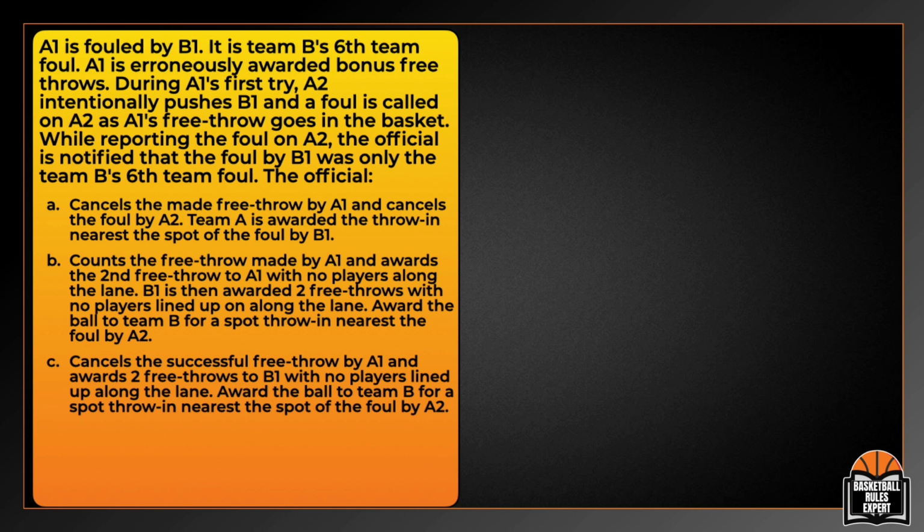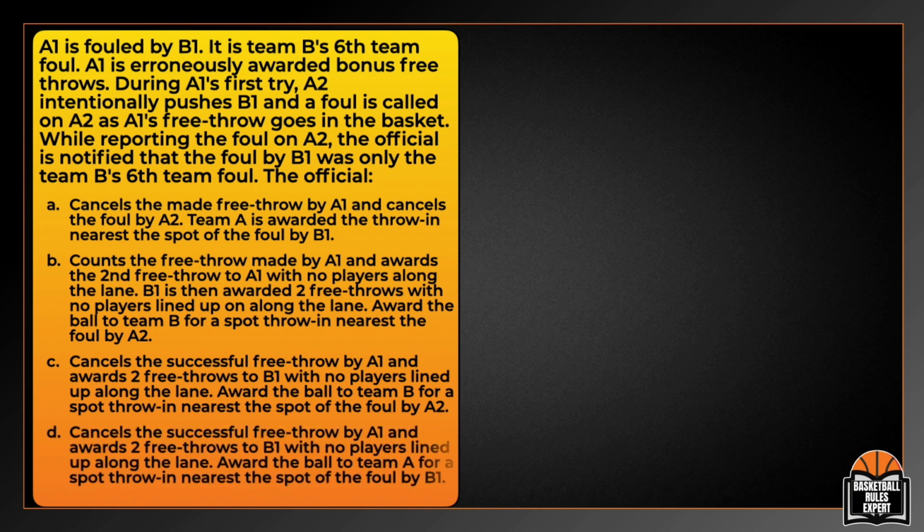C: The official cancels the successful free throw by A1 and awards 2 free throws to B1 with no players lined up, and then awards the ball to Team B for a spot throw-in nearest the foul by A2. Or D: Cancels the successful free throw by A1 and awards 2 free throws to B1 with no players lined up along the lane. Award the ball to Team A for a spot throw-in nearest the spot of the foul by B1.